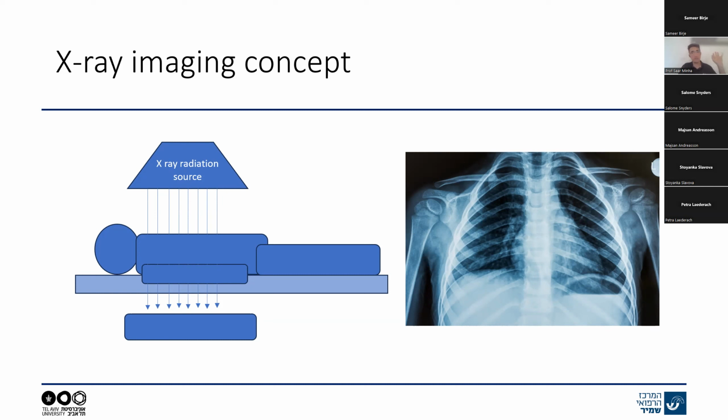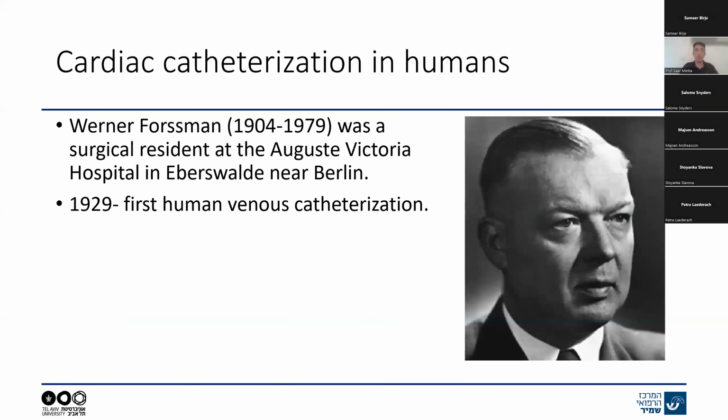So we're at the 19th century. We know about catheters, blood circulation, and now we're using X-rays to demonstrate the inner part of our body. Now we need to connect them both. This is a very important person for interventional cardiologists, or interventionists, all over the world. This is Werner Forssmann, and we're now jumping to the 20th century. This guy was a surgical resident at the Augusta Victoria Hospital in Berlin, and he was the first one to do a venous catheterization. He took a urinary catheter, made a nick in his wrist on himself, and I never remember whether it was two stories above or two stories down to the X-ray lab. And he was taking a picture.